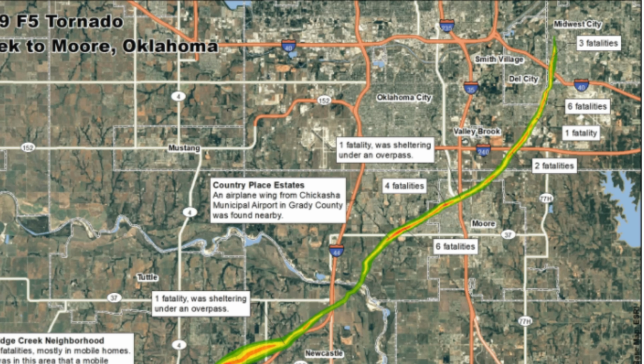This would, of course, end up being another widespread area of intense and catastrophic damage. 11 people would be killed in this area and another 293 injured as well. It's now 7:30 p.m. and the tornado is crossing through Moore. The first place heavily impacted in Moore would be the Country Place Estates subdivision, where 50 homes were destroyed and one home was completely slabbed, which is where the F5 intensity rating comes from.